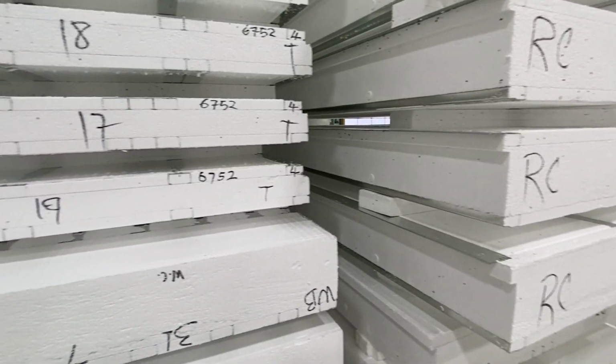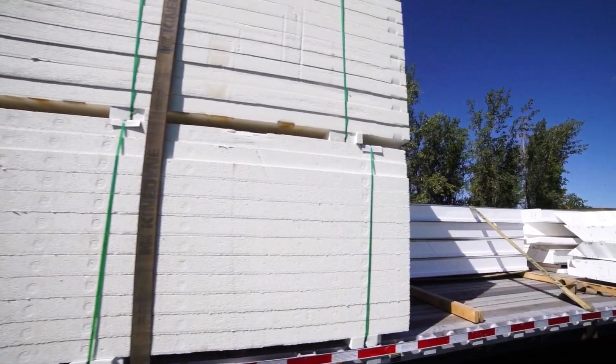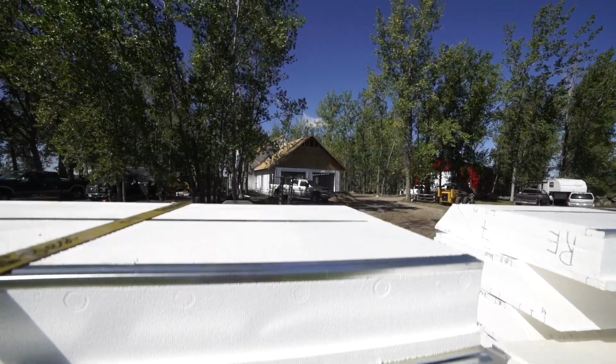I feel the ICE panels are long lasting because it doesn't rot and it's galvanized steel, so it should last for quite a number of years. Foam is really good because it doesn't rot away and it doesn't lose R value.